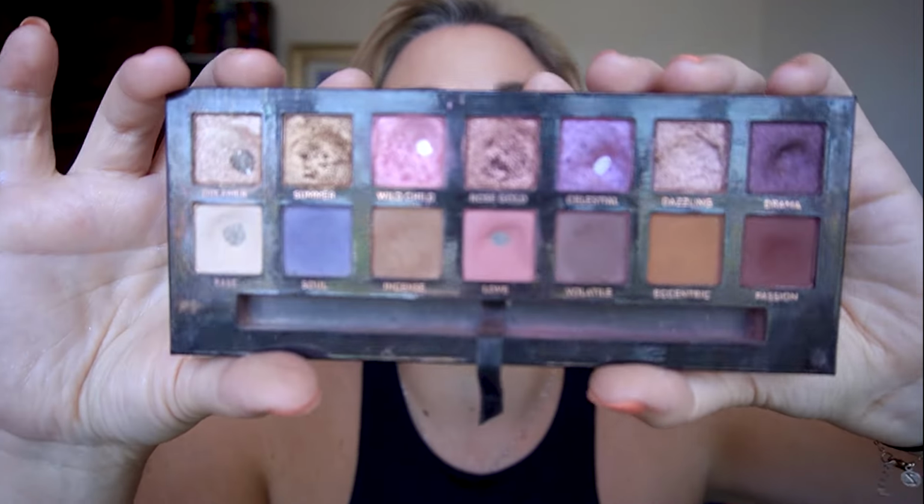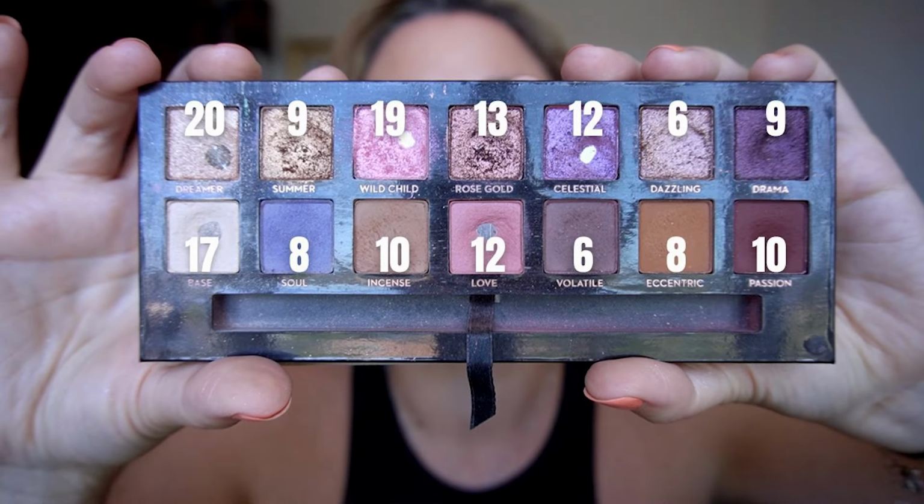Slightly smaller than the Huda Beauty, but I do have several pans in here and you can see my total uses for all of those. Honestly, this is one of the ones that I was trying to finish for this year. But obviously I was failing because I realized, oh, I only have like 10 more uses on this. I only have like 15 more uses on that. But I think that's actually quite a lot of uses considering I do other project pans.